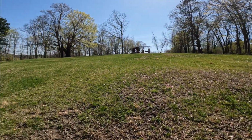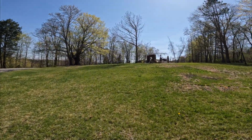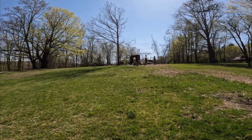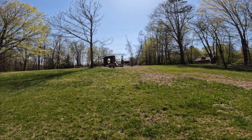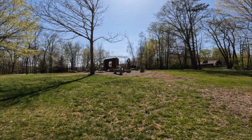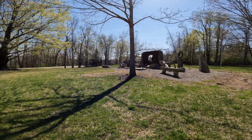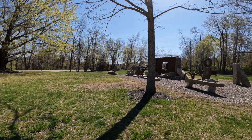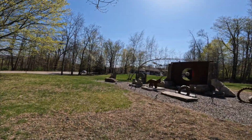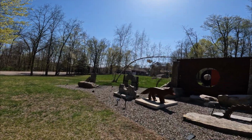And I passed by this, I don't know what it is. I think it's art in all its splendid glory. We've got a moose, we've got sprockets. It's a little art garden. Solar lights all over the place. It likely is very beautiful at night.